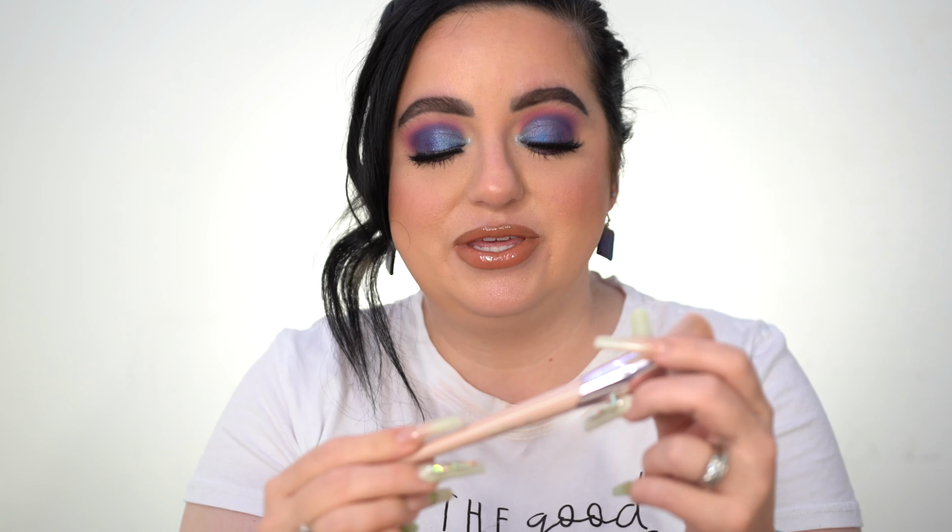And then I also have the Fenty Beauty 125 face brush. This is perfect for cream contour and cream blush. I love it so much I want to buy another one for cream blush, because I tend to get this one really dirty with bronzer.